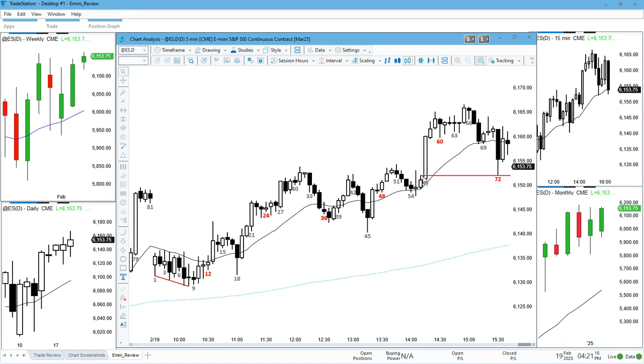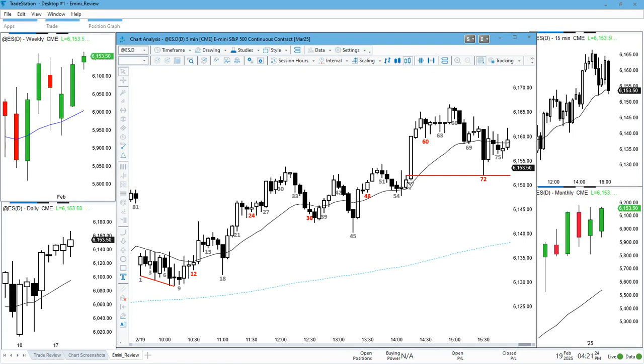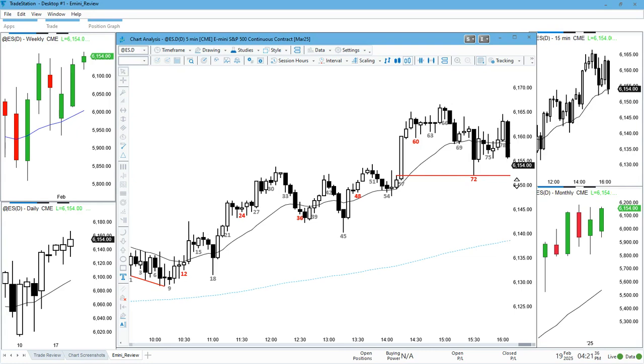But overall, it looks like a trading range. But down here, traders are probably buying, and that's what happened on 73. In this bull breakout, the bulls are still looking for a second leg up after this correction, but so much trading range price action. Traders are going to be scalping in here, buying low, selling high.